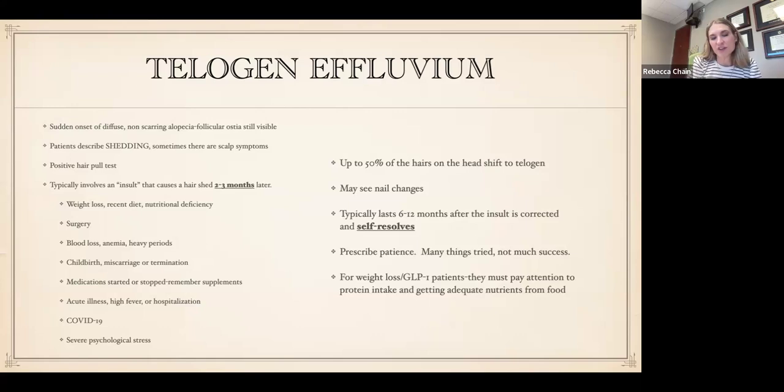But it does self-resolve, and you reassure patients, which is the hardest pill to swallow. They've tried a lot of things to halt telogen effluvium, Botox injections and Kenalog injections and all sorts of things, but there's really not very much success with making telogen effluvium stop. The problem is the problem happened 3 months ago. There's nothing I can do now for something that happened 3 months ago.